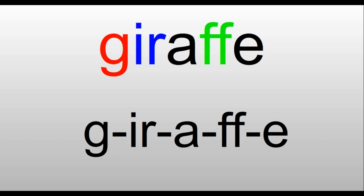Giraffe. The J sound is a G. Then we have I-R. So we have G-I-R-A-F-F-E. Don't miss it. It has two Fs. Giraffe. A giraffe has a very long neck.